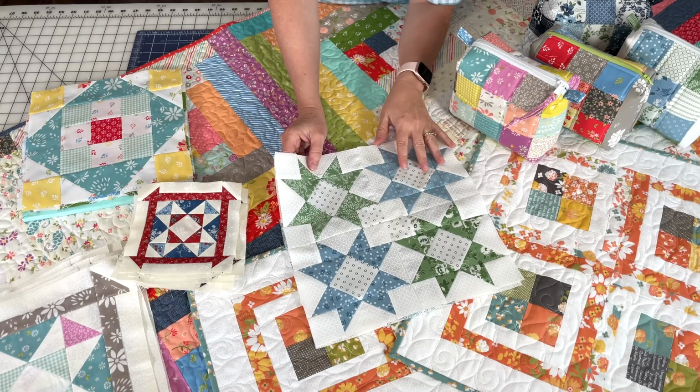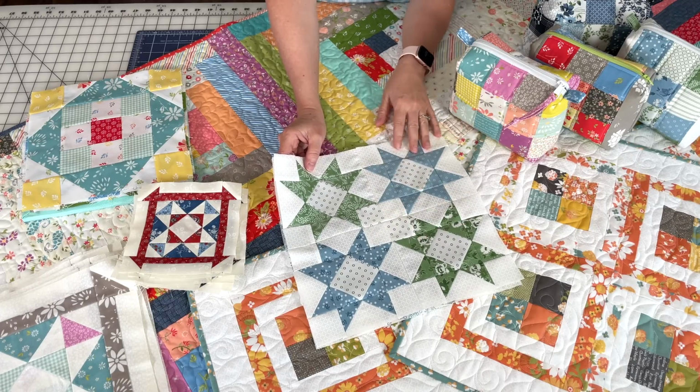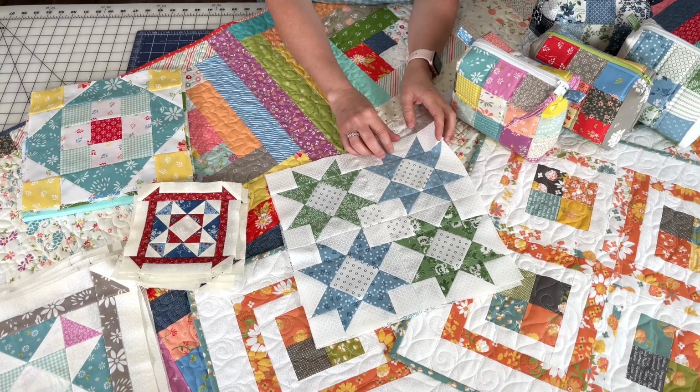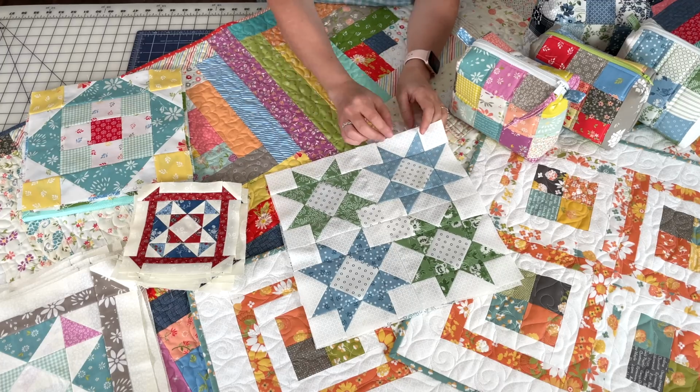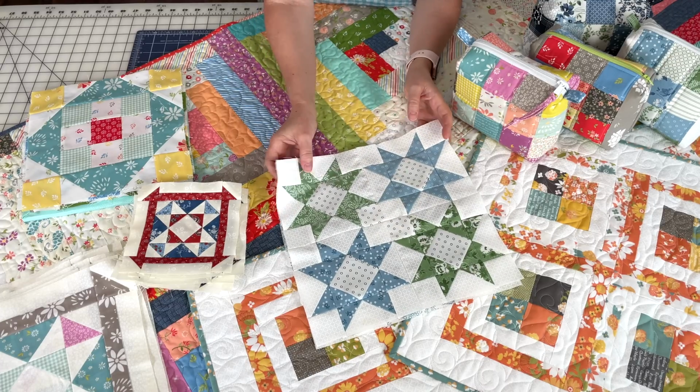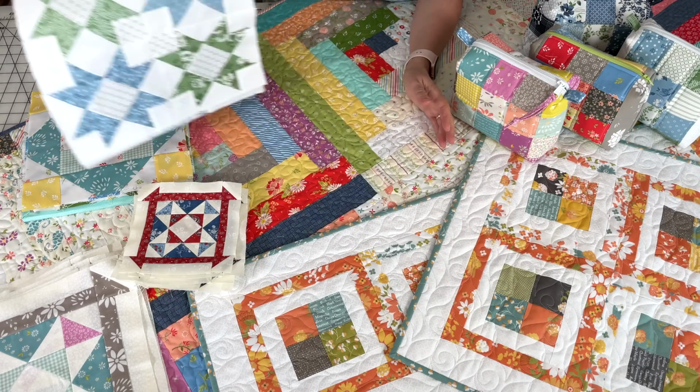What I like to do with these patterns, I think I've mentioned them before, is use my stash or my scraps to make another identical quilt while I'm sewing along with the block of the month, and that way get 2 quilts with 1 pattern. So I haven't started that yet, but I do have plans to start a Christmas version of this.